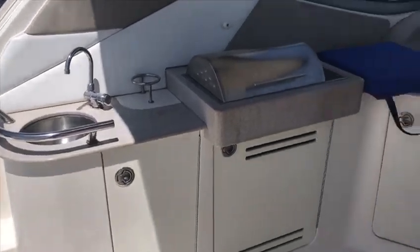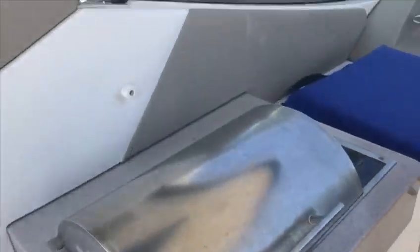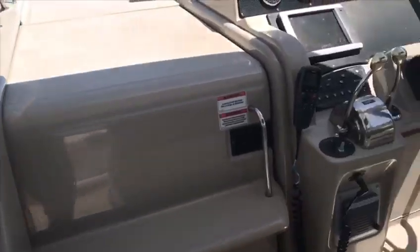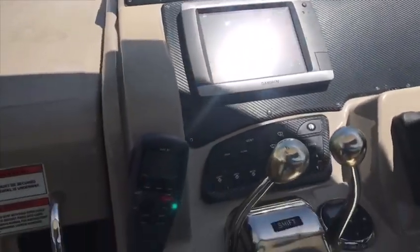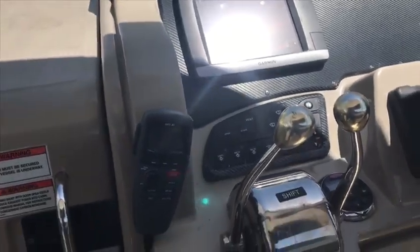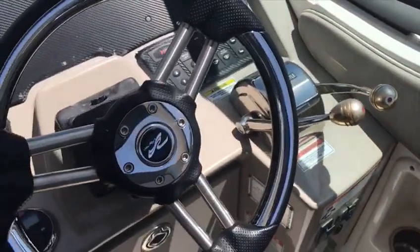You'll see a sink. Beneath here is our refrigerator. That's been replaced. It's in great shape, no rust. Kenyon electric grill. Helm's been updated. Garmin 5208 map. Nice marine VHF, spotlight. The helm's been replaced.